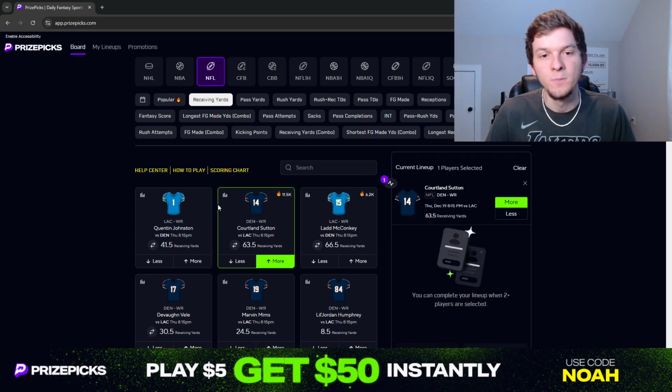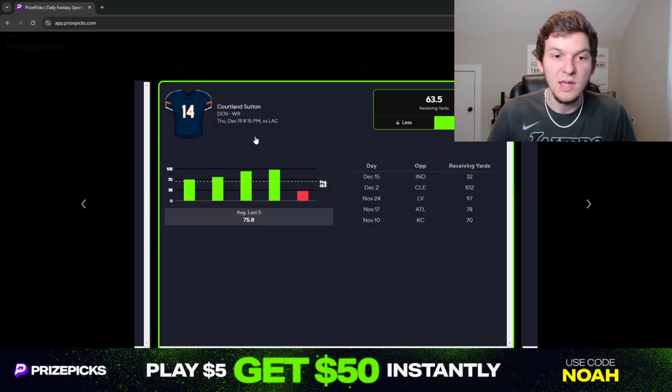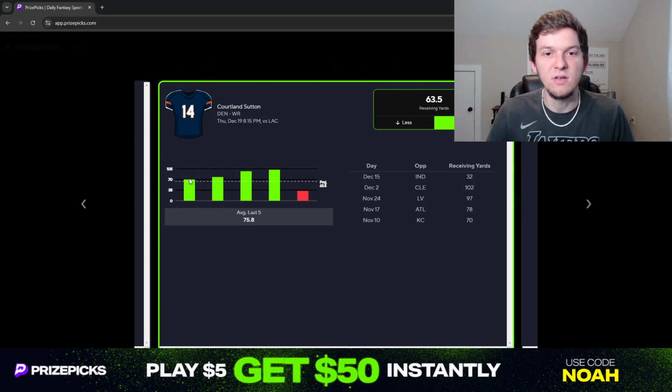So if you look at Courtland Sutton's recent games lately, he had been playing really, really well prior to last week. He did struggle last week against the Colts, only had 32 receiving yards in that game, but he saw a bunch of targets. He had 9 targets, just was really inefficient with the targets that he got.